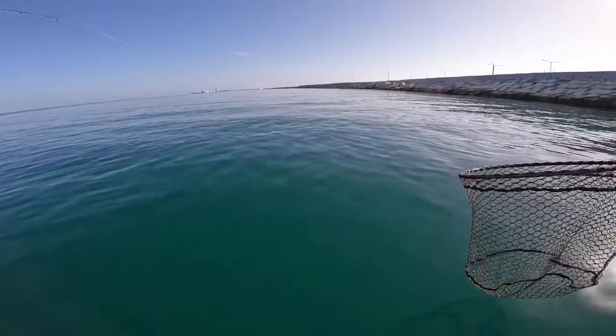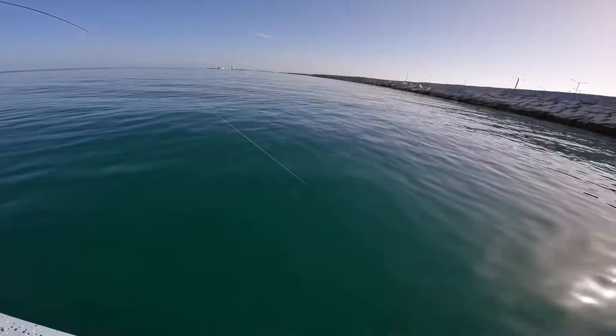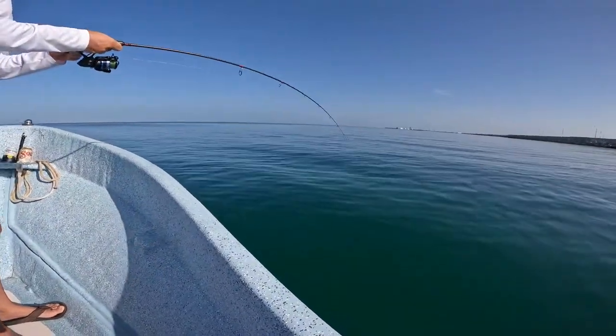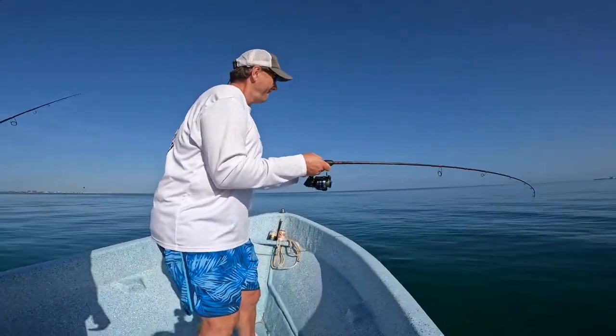Kendall's got him a big old jack on here. We just watched this school come by. So horse him around. Don't let him go under the boat so he doesn't break off. And if he does go under the boat, just bring him around to the side there. Pound for pound, the jack crevalles are the hardest fighting fish in the ocean.